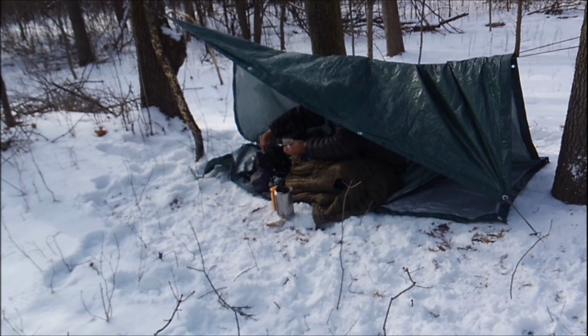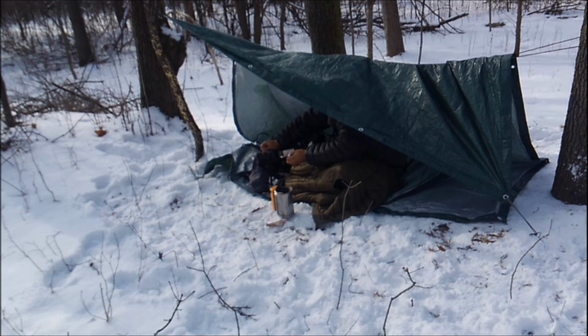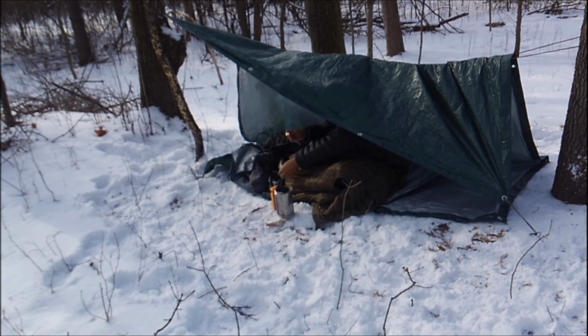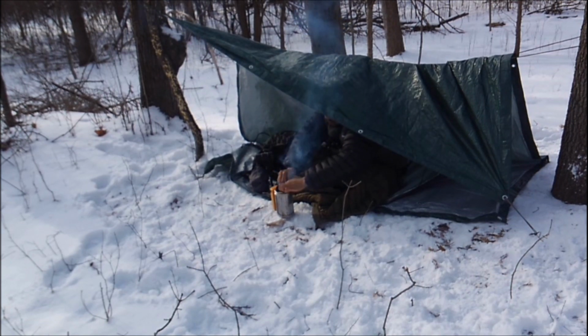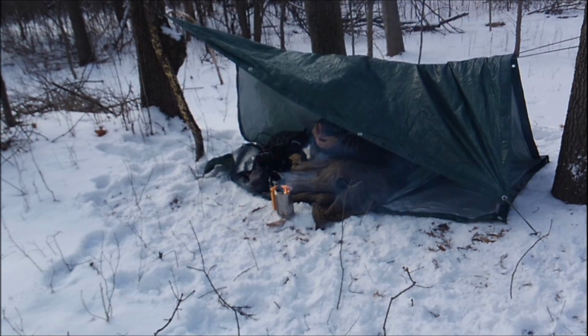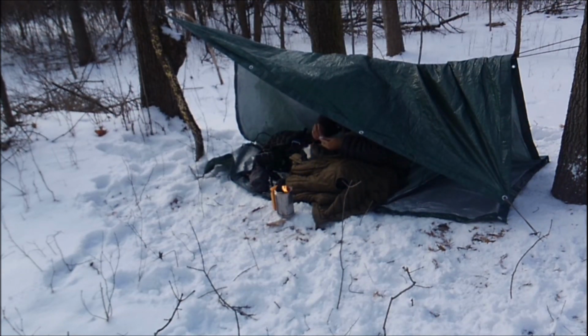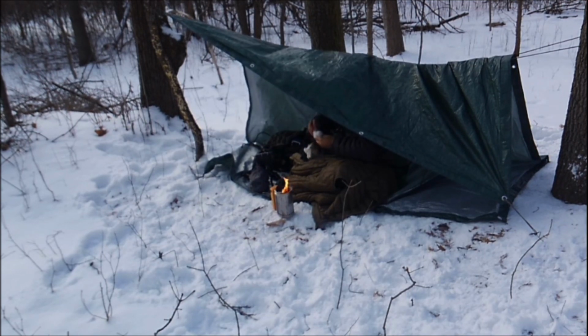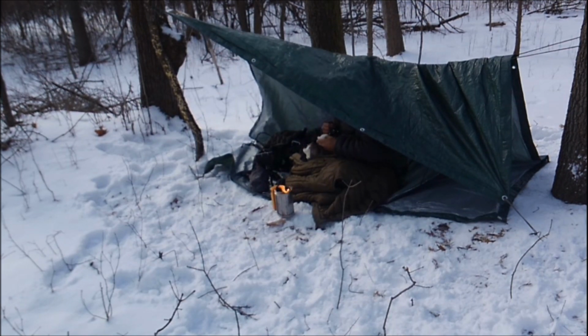Right, we're back online. So what I'm trying to do now is get the stove started and see if it's going to be enough to warm our little makeshift shelter. There we go. Now this time I'm using the matches. Smell good. This time I'm using the wood chips, not the twigs and stuff. So, all right, let's see how that goes.